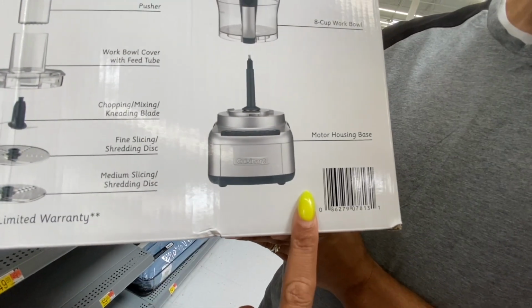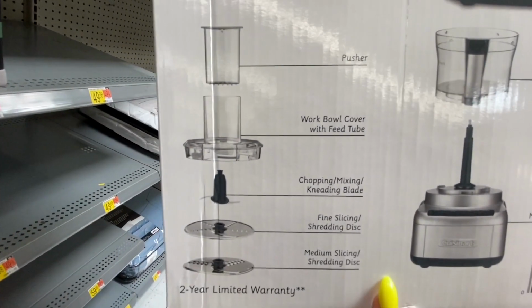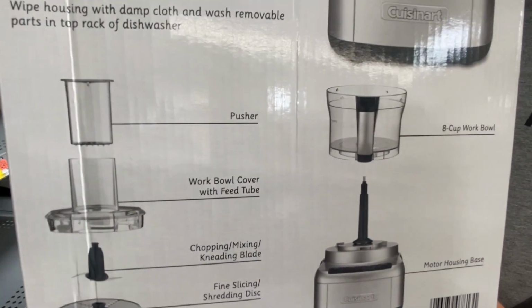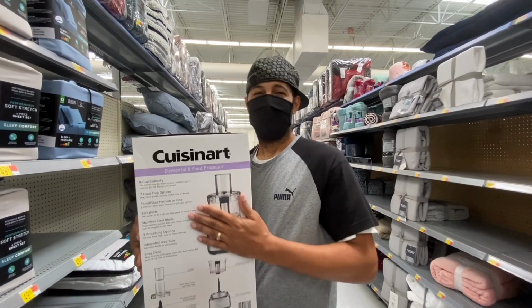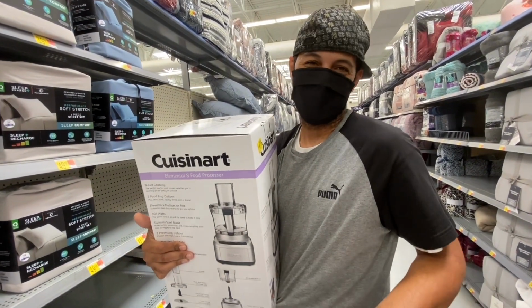This is the base, the 8-cup work bowl, the pusher. I don't know what all this stuff is. Work bowl cover, chopping, mixing. And another good thing about this, you guys, is it also has a 2-year limited warranty. So that's pretty good. I thought it was a juicer, which disappointed me, but now I see the picture and it looks a lot better.